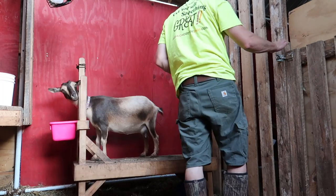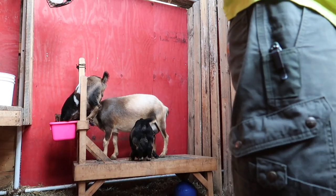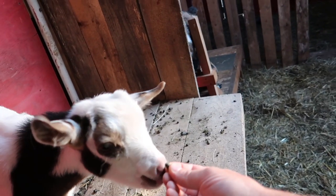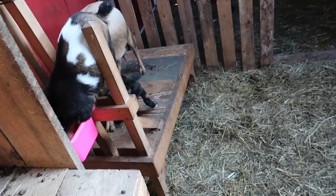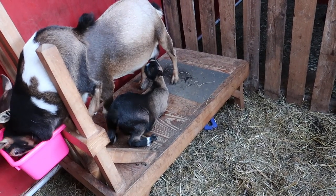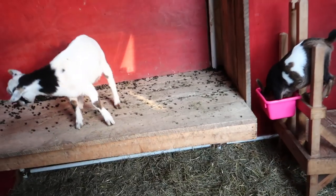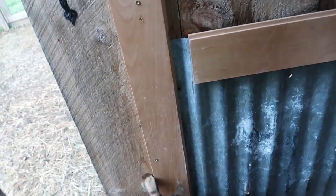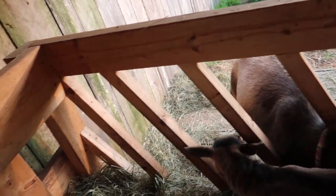Good girl. You ready? You want some alfalfa? Is that some good stuff? Little P's like, yep. Maggie's like, I'll finish up what you didn't get. You've had enough, Willow. Okay, little P, the other goats are gonna come in. Willow's like, watch out. Willow's no fool. She's like, I know there's more coming.